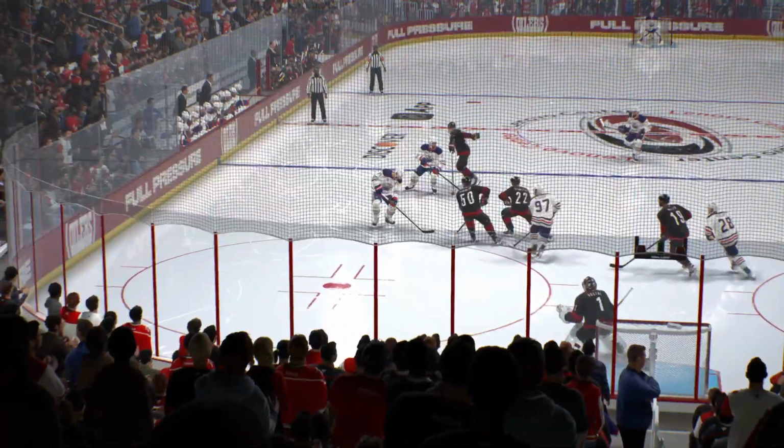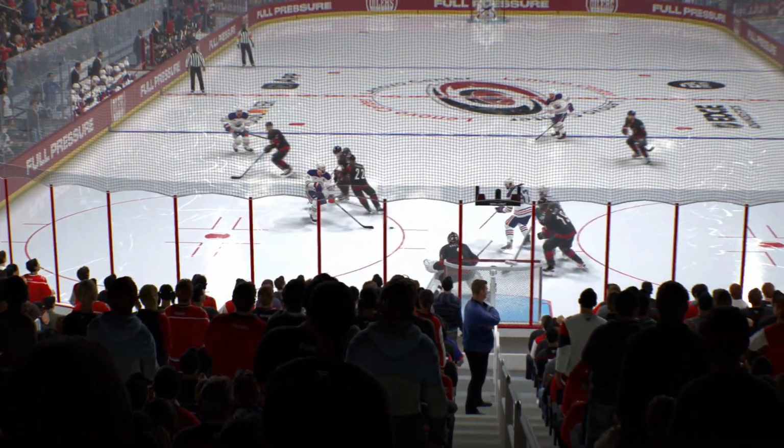Love the spatial awareness on this shot. He knew he didn't have much time. He gets it off in the inner slot, and he scores.